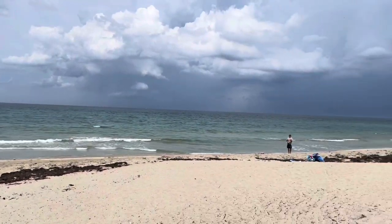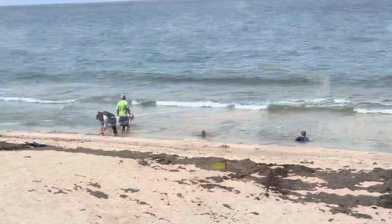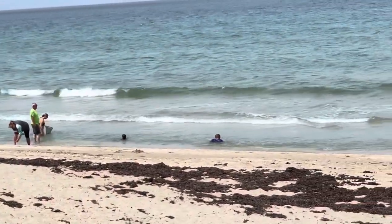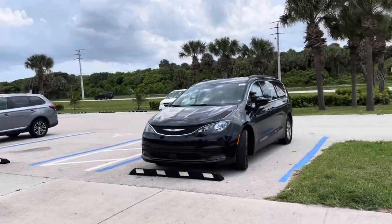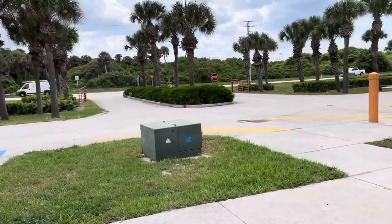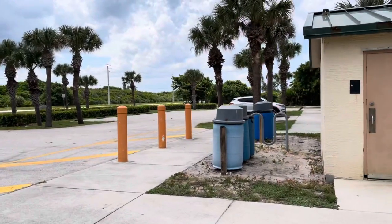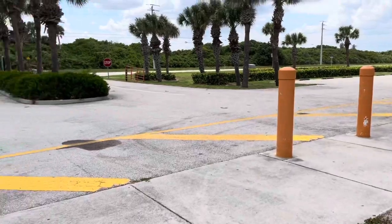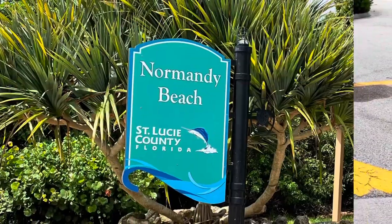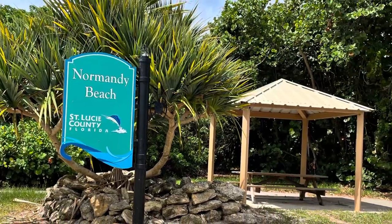As I saw a few people at these beaches, I couldn't help but wonder where all the people were. Kids seem to be having fun. And again, this parking lot is very big. There's plenty of parking here. Many of the parking lots for these smaller beaches, there's not a lot of parking, but usually there's enough because there's usually not that many people. That's what's great. Let's check out Normandy Beach.